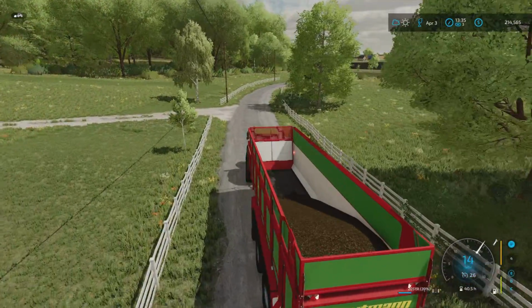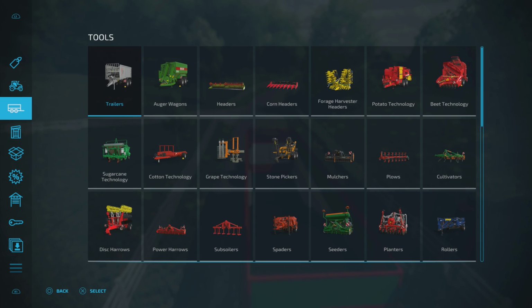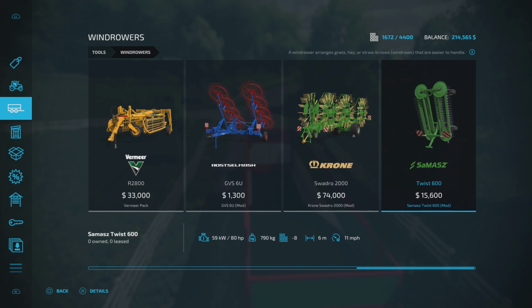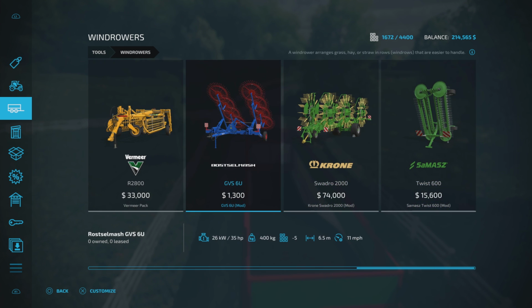Is it the GV something or other, isn't it? The GV Dewberry. I've said that twice in this video now, haven't I? The one I've used quite a lot and I like it. The GVS6U. Yeah, 1,300. The twist isn't that much more expensive, to be fair. I say that much more expensive, it's a big jump up. But that's a 6 metre, 6.5 metre windrower, which we could pick up nice and cheap.